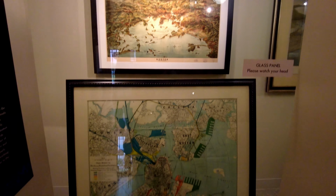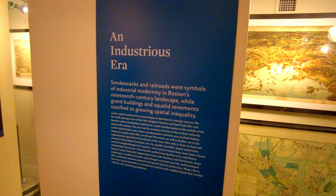In the middle of the 1800s, Boston changed a lot because of new ways to get energy. It became an important place for trains, connecting it to other cities like Lowell and Worcester, as well as faraway places where factories and farms were. This made it easier for people to live close together in the city and brought towns around Boston into one big area. The economic boom created wealthy enclaves and cultural institutions, but also led to overcrowded neighborhoods for many residents.